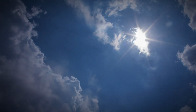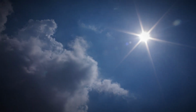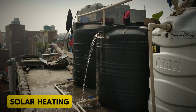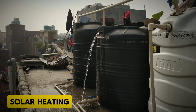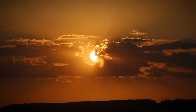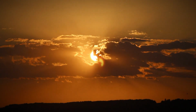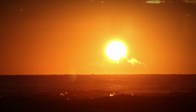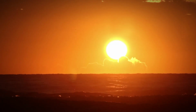Another brilliant way the Amish heat their shower water without gas or electricity is by harnessing the power of the sun. Solar heating is one of the simplest, most eco-friendly methods, relying entirely on nature to do the work. By using dark-colored tanks or barrels and placing them in sunny spots, the Amish create a low-tech solar water heating system that provides warm water for daily use.